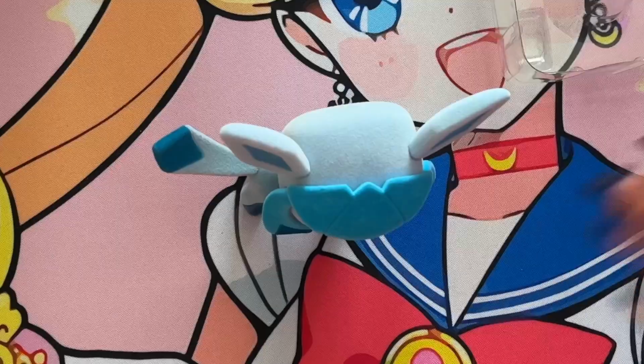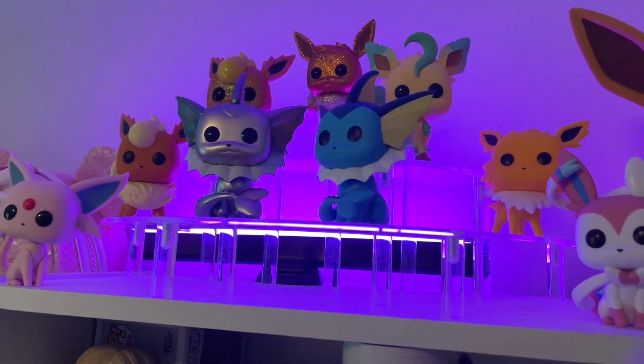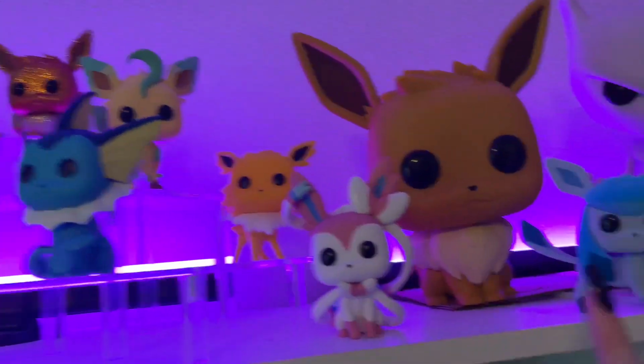Let's see how it stands up. Oh, it's perfect. Or at least mine is. Let's put it with the rest of the evolutions. We may have a problem here. I don't know where I'm gonna put it right now. I just have it right there.